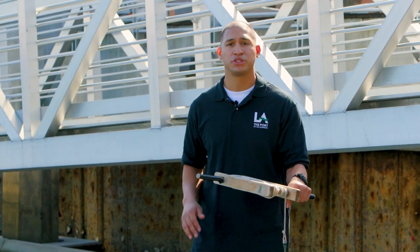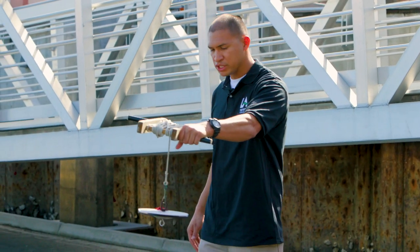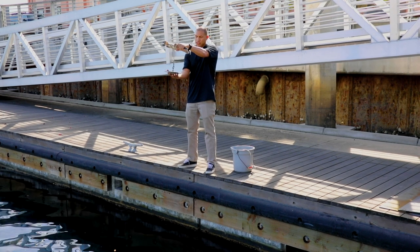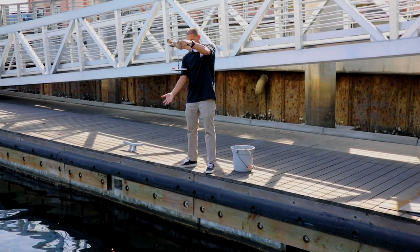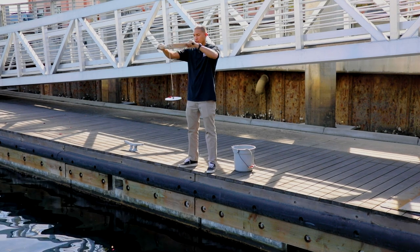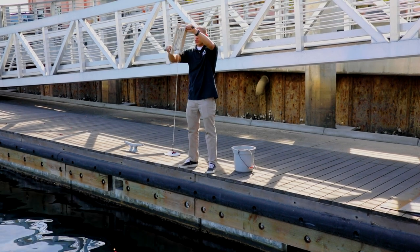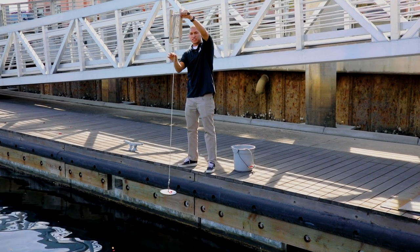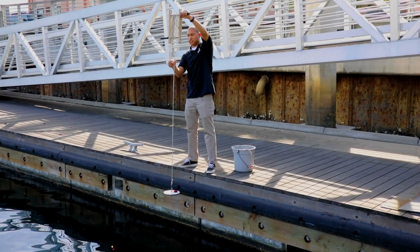So I'm gonna demonstrate how we do this. What we do is we have this plastic disc and it has a weight down at the bottom, and then this allows the disc to drop into the water. And as I lower it, on the rope there's notches. Here's the first notch. This is for 5 feet. Each notch is 5 feet.